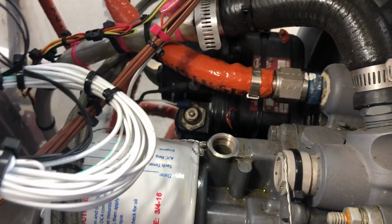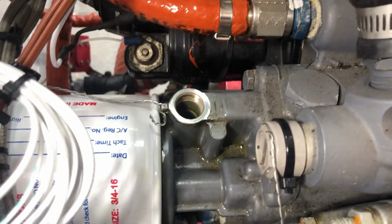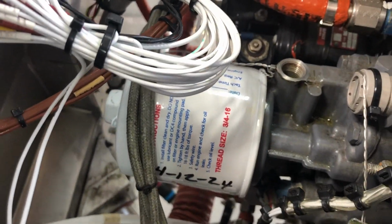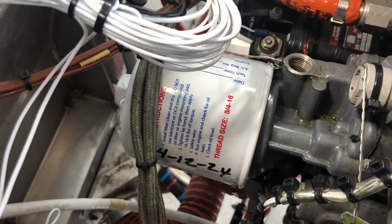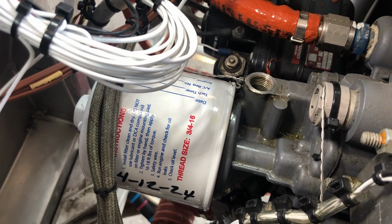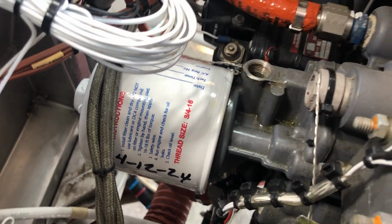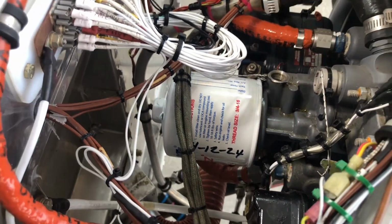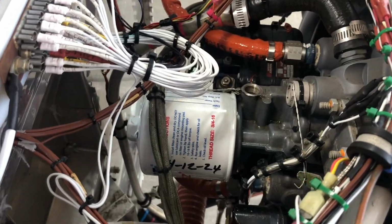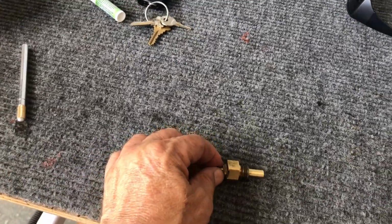Okay, as you can see, I got the oil temperature sensor off, cleaned up the oil mess around there a little bit. I did inspect the oil filter all the way around to make sure the O-ring, actually it's a flat ring on the oil filter up against the face. The boss right here is not squishing out any place. I did see that happen and somebody lost a lot of oil. Also cleaned up the oil temperature sensor.